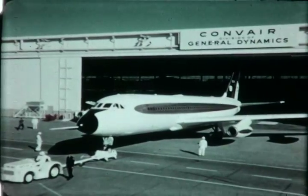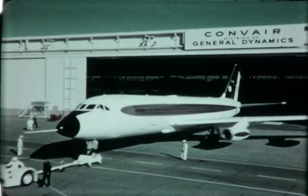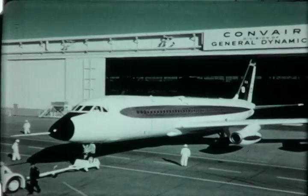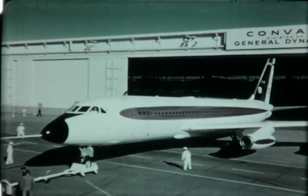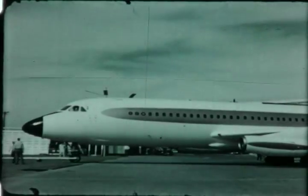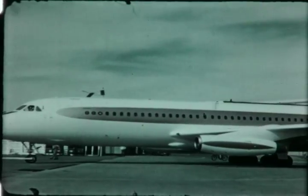In the early morning hours of December 15, 1958, two weeks ahead of schedule, the first 880 commercial jet airliner, fully completed, rolled from the assembly lines, ready to begin final preparations for its first flight. An event that was the result of over three and a half years of intensive study, development, testing, and manufacture.